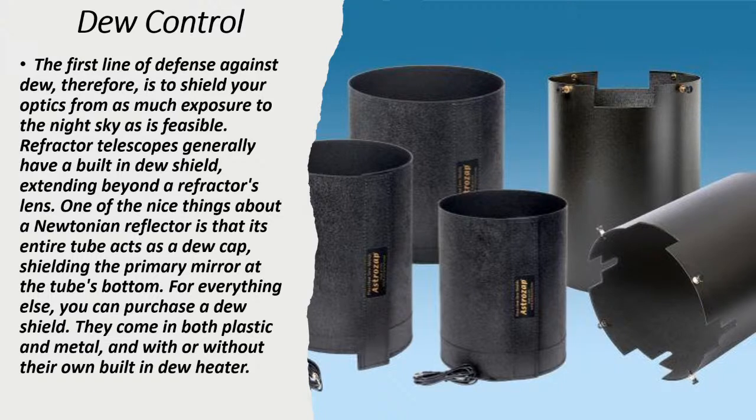One of the nice things about a Newtonian reflector telescope is that its entire tube acts as a dew cap. So it's one solid column of air shielding the primary mirror at the bottom from dew. And for everything else, you can purchase a dew shield, and they come in both plastic and metal, with or without their own built-in dew heater.